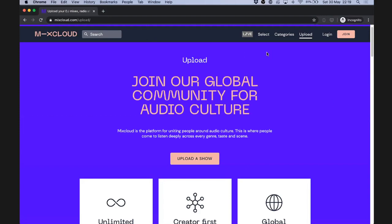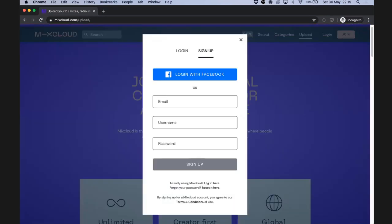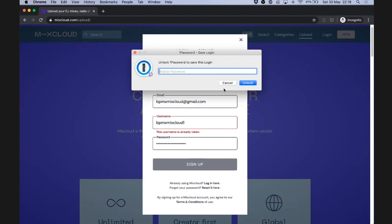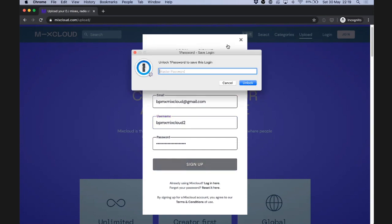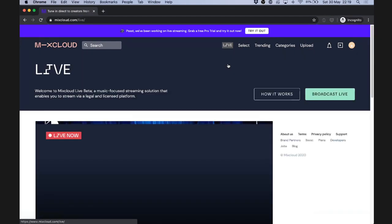Let's imagine that you haven't signed up for Mixcloud yet, and it's really easy. Click the join in the top right, pop in an email. Let's just use BPM times Mixcloud at Gmail as an email address. Then username, password, sign up. Don't need to save it. That username is taken because I was doing it earlier in a test. Don't need to save that. So now I'm in and I come to the live page.